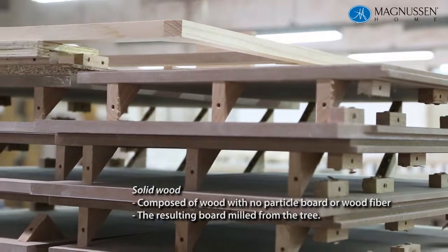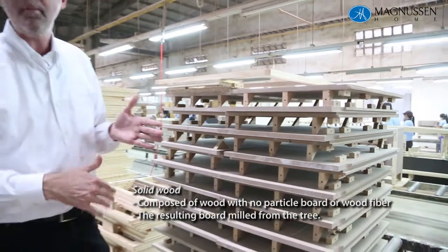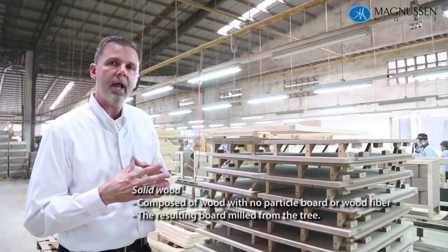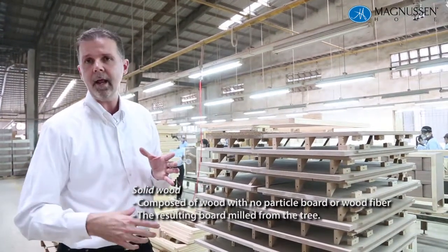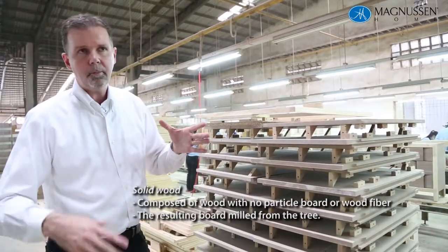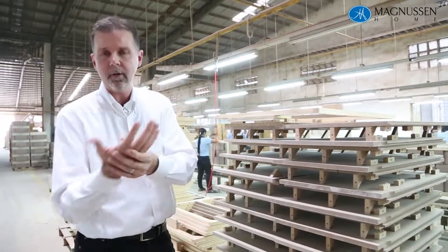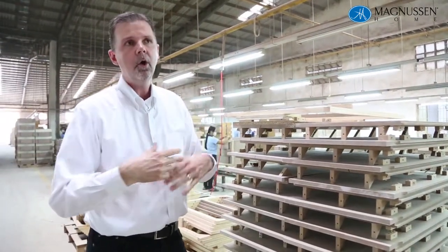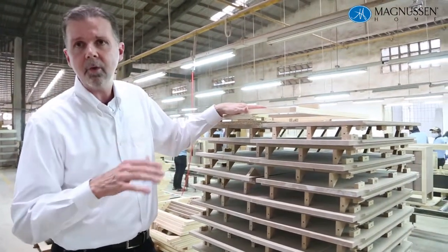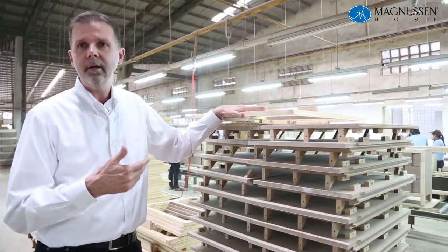We use poplar imported from America. We'll use pine imported from New Zealand or Argentina. We'll use rubber wood, which is a very hard, durable wood that's actually grown locally here in Asia. We can get it out of Cambodia, Vietnam, Thailand, many countries. Rubber wood is grown locally and tapped for latex, which is used for the compounds in medical gloves or tires on automobiles. But the lifespan of the rubber wood tree is only about 10 years, so they cut it down and they still use the wood.